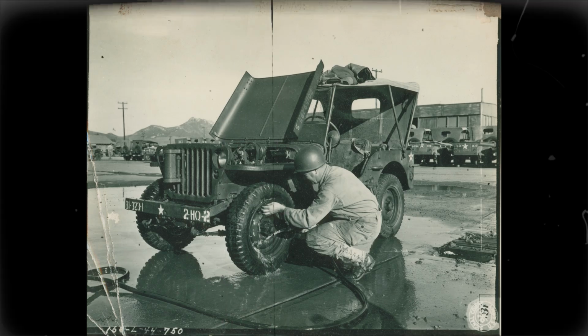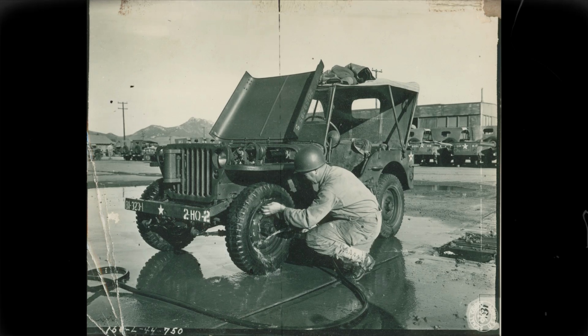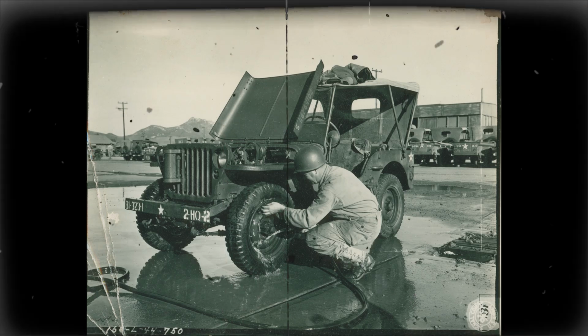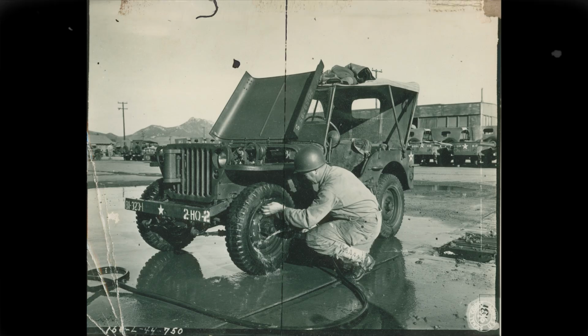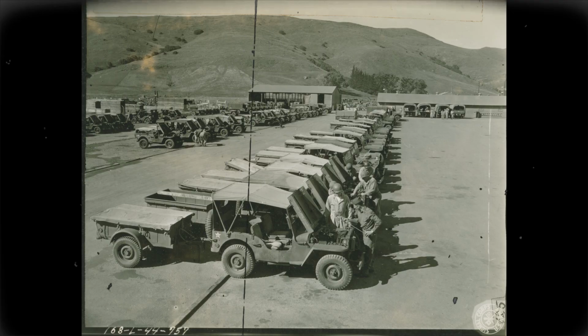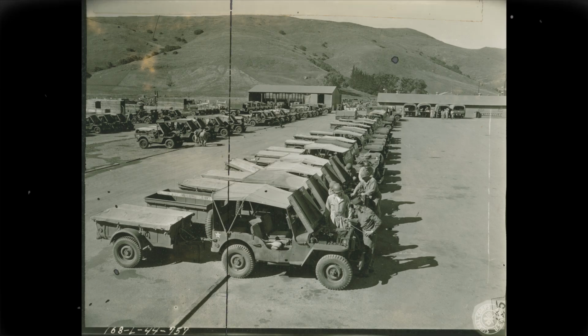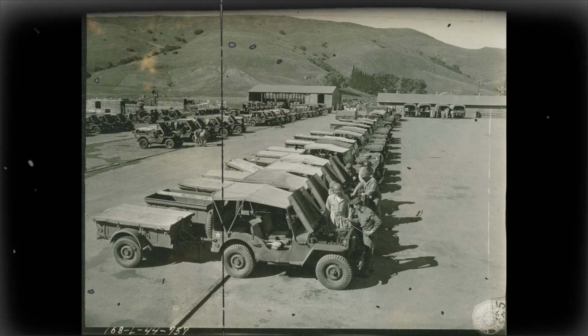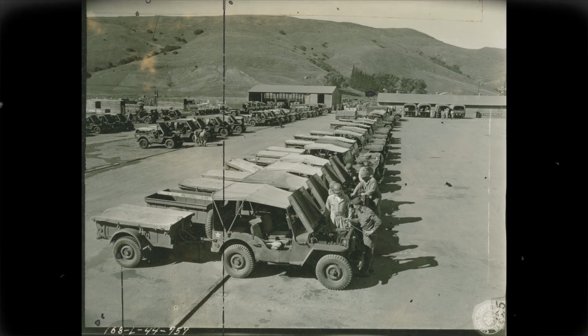"The Kübelwagen was better engineered in many respects, lighter, more fuel-efficient, excellent for desert conditions where its air-cooled engine gave advantages. But the Jeep was better designed for modern war. Four-wheel drive, simpler maintenance, common parts, and most importantly, producible in quantities we could never match."